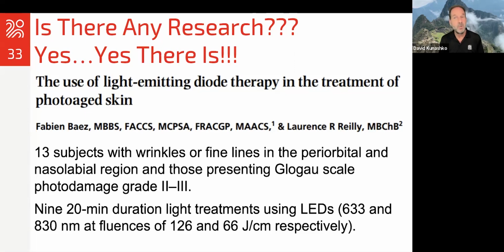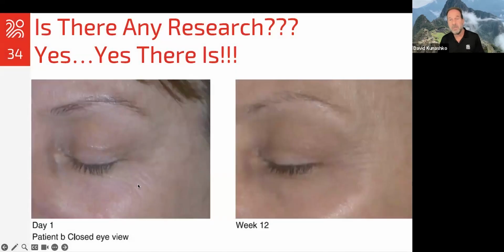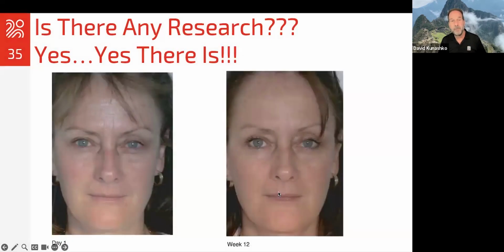That's the problem. You need a device that emits the dosage, based on the research, that's going to give you those results. So here's another example. It's subtle, but you can see an improvement by week 12 in the fine lines and wrinkles here. I don't know if you can really see that on your screen, but there is some improvement there. And again, this is the forehead. This is a little bit less subtle. You can see the forehead wrinkles decreased.